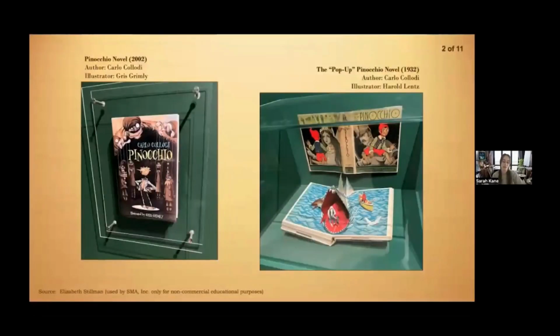In 1883, Italian writer Carlo Collodi wrote a folktale titled The Adventures of Pinocchio, and that's where the story originates. There have been numerous adaptations since then, with a 2002 version by illustrator Gris Grimly being the main inspiration for del Toro's film and the kind of look and style of Pinocchio. And then there's also this 3D pop-up illustration of the book that was done in 1932.